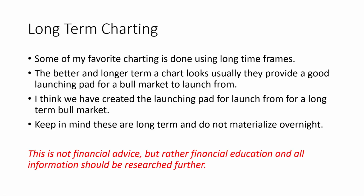And some of my favorite charting's done using long time frames. That's when you see the big picture. And the better you understand the big picture, the stronger the hold you'll have on your shares, the more conviction you'll have. The better and longer term a chart looks, usually they provide a good launching pad for a bull market to launch from. So we're looking for those long-term good patterns that we can springboard off of. I think we have created the launching pad for, quote, the launch from a long-term bull market.